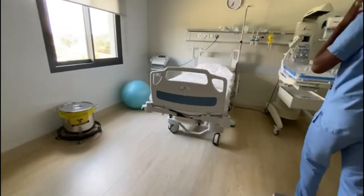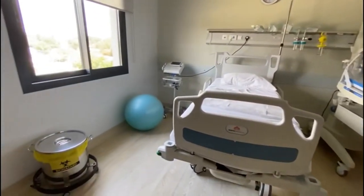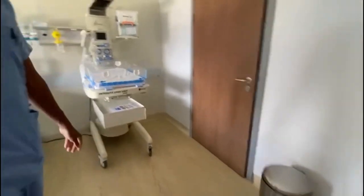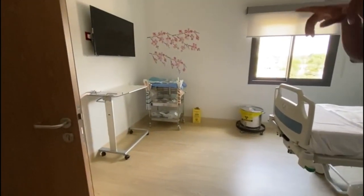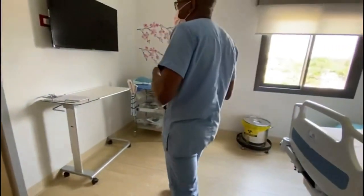And guys, when I tell you, this facility is everything. If you're looking for cleanliness, professionalism, and just a beautiful place, this is it. Another private bathroom. I took a shower there after giving birth, and everything is really accessible here.